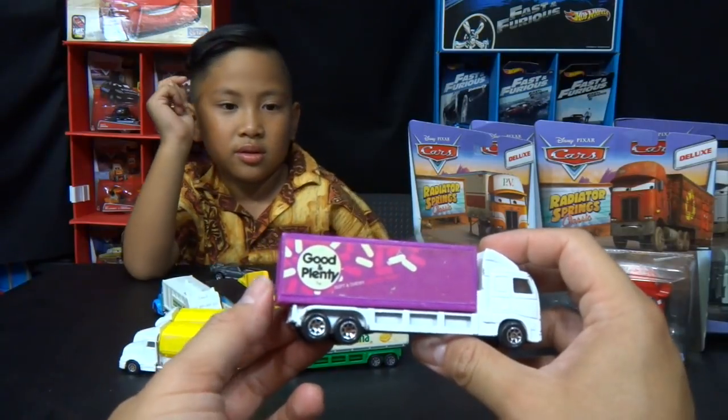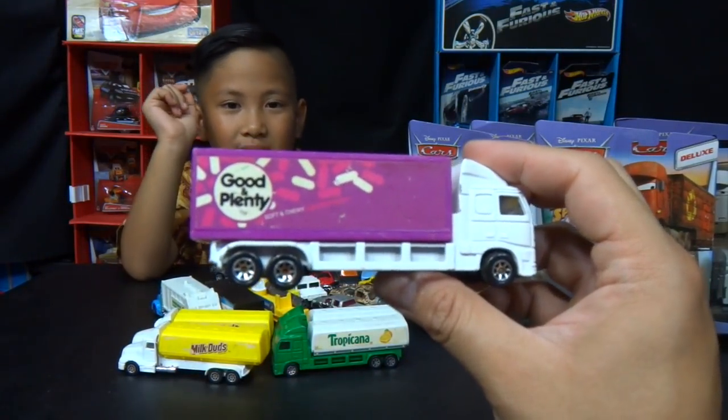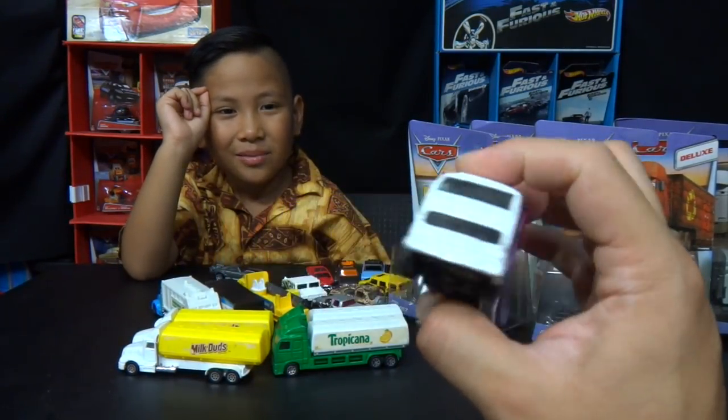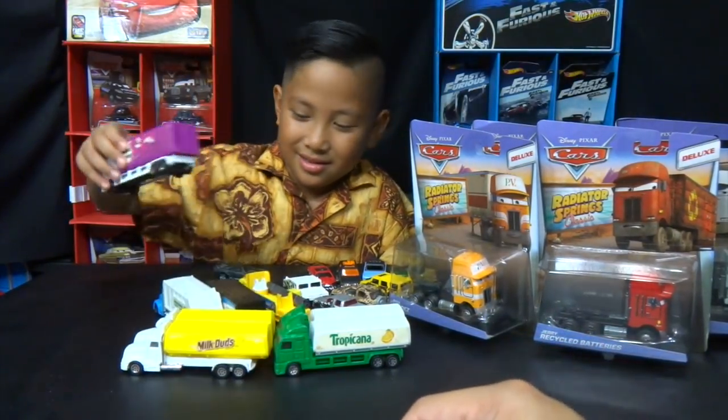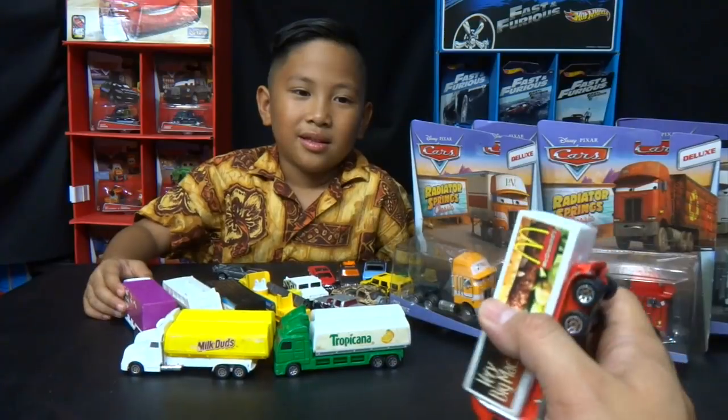These are jelly beans. I'm not a fan of these. I don't really like licorice. I like candy, but not licorice.